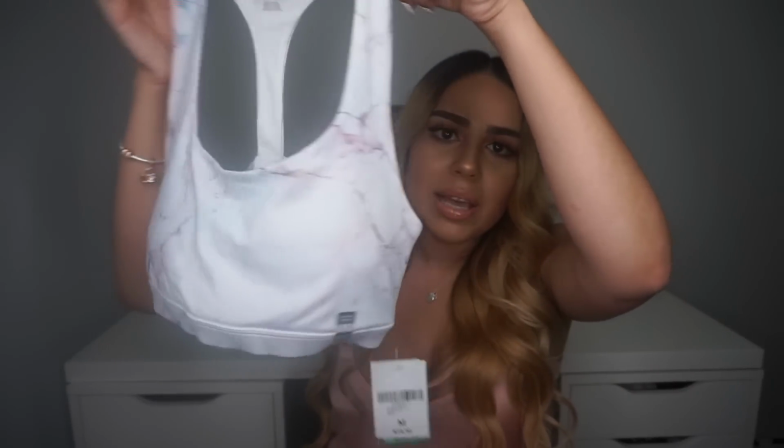I really like the bottoms because they're like capri pants and they're also high-waisted. And this is what the sports bra looks like. It's just basic on the front, and on the back it has like this little detailing with the lines. I mainly was attracted to it because it was marble and it looked really nice.